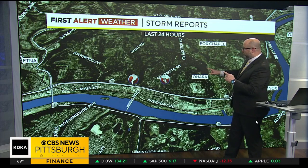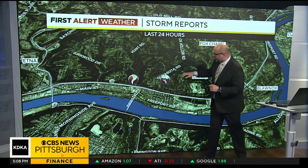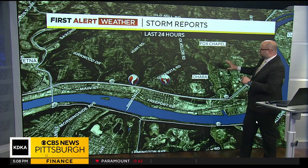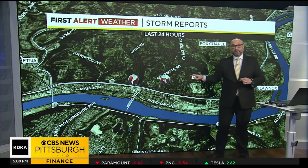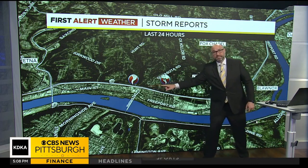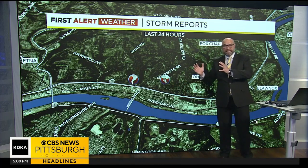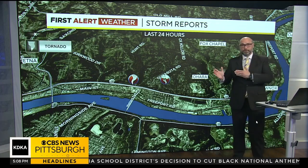Now, just down the line, as you travel 28 near Guyasuta Road, as you're getting out towards O'Hara, moving on towards Blawnox, there was a funnel cloud reported from this same storm. This is the same tracking that that storm has taken. So there was a funnel cloud reported with that as that continued to move on through towards O'Hara.